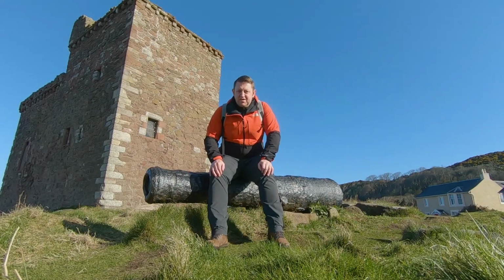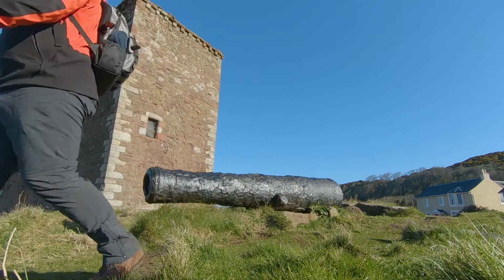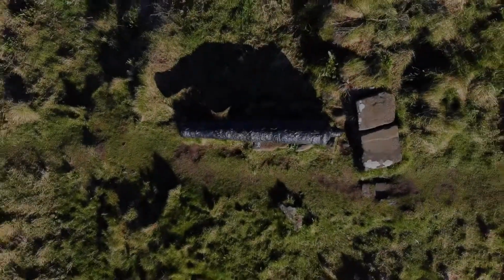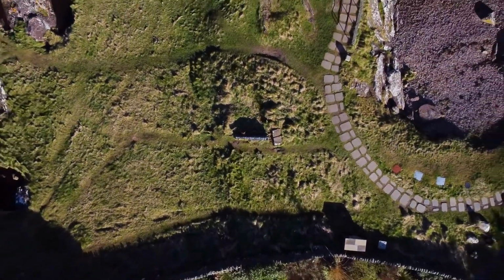Now, if you think the story behind the castle is interesting, wait till you hear the story behind this. When I first saw the cannon, I thought that it was something to do with castle defences, but I was wrong. The story is far more interesting, and it begins 1250 miles away in Lisbon, Portugal.